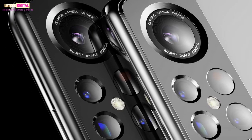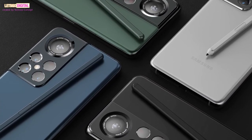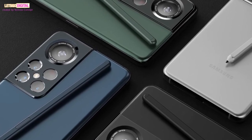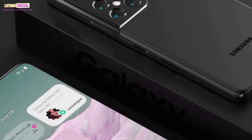The Galaxy S22 Ultra will be compatible with the S Pen, which will be offered as an optional accessory. One of the likely features of the Galaxy S22 Ultra is an active cooling system with a real fan. Samsung has already registered a special trademark for it, referring to both smartphones and tablets.